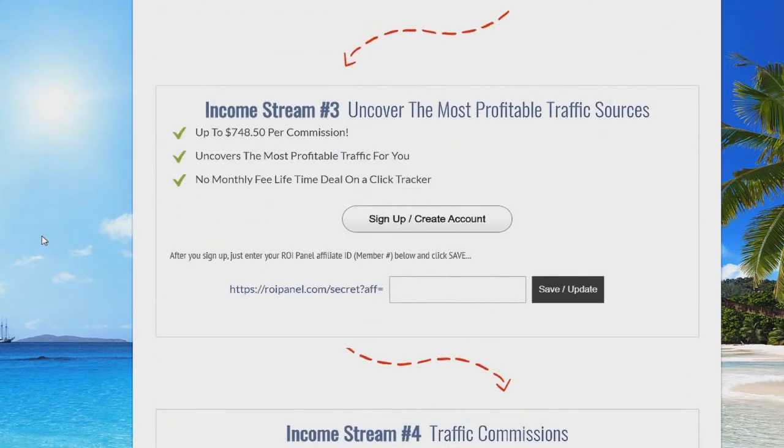Now, income #3 out of the 5 is one of the most profitable traffic sources. Okay, so what you have to understand is when you go and start promoting things online, you need to track where your clicks and sales are coming from. This ROI panel is a tracking software, and it's by far one of the best ones out there today.